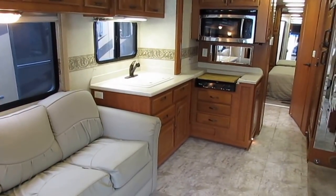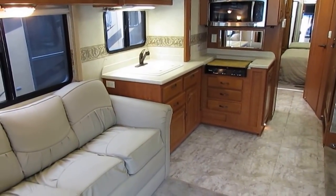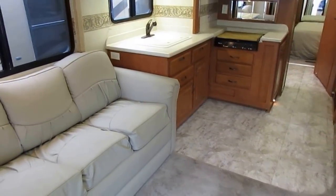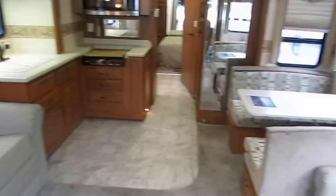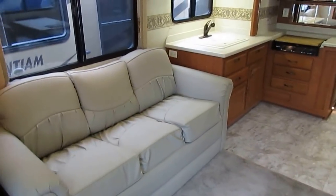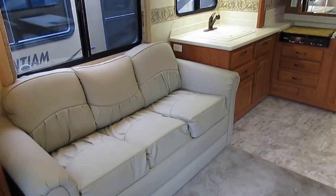Folks, this is a nice clean RV. At the option A haggle-free price of $89,900, it's going to include, of course, a 34,000 mile Berkshire 360 QS with only 34,000 miles. It'll be checked out, ready to go after purchase. My RV techs are going to put this in our shop. We're going to go through an extensive major systems check.